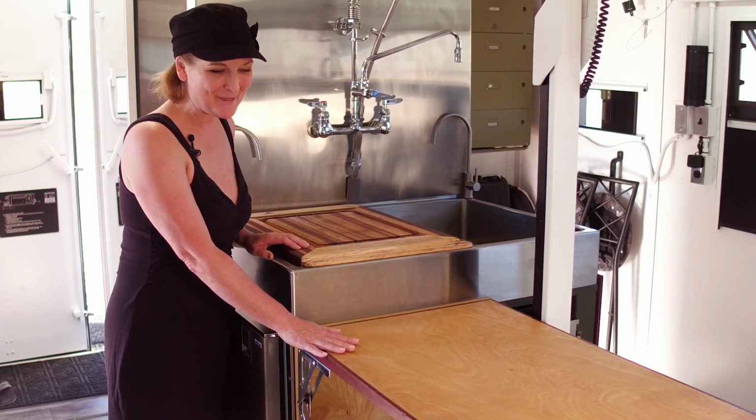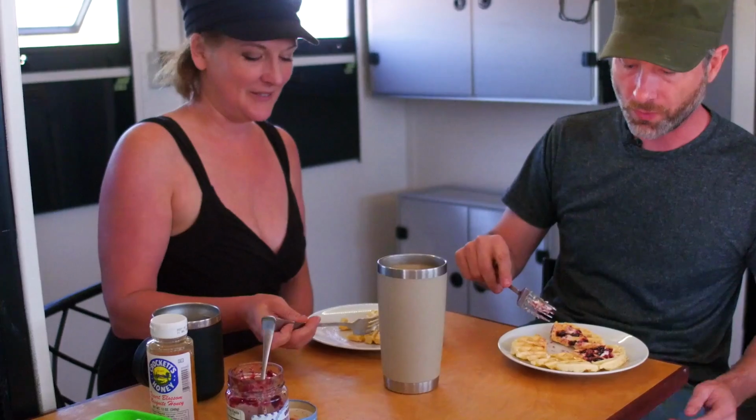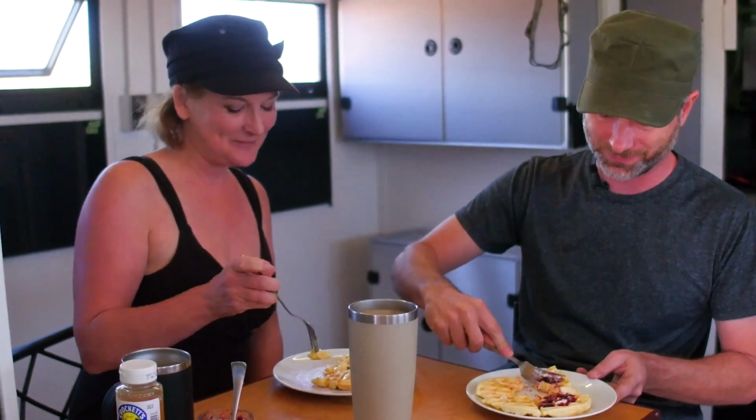So this is our main table. When we're not using it, it simply folds out of the way very easily. We share our meals here. We like to entertain a lot, and I'm a digital nomad, and so this is my office.